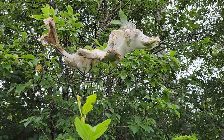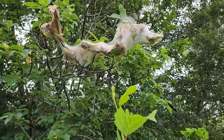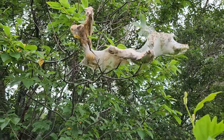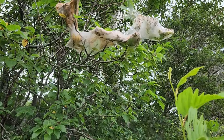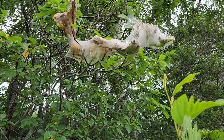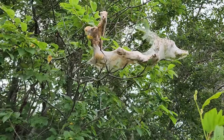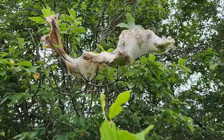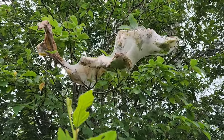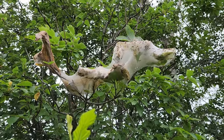I've seen this on several trees on this path. I'm guessing it's some kind of nest or cocoons or whatever for something. How neat looking. Look at all these little guys on it.